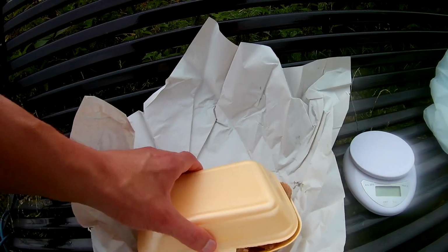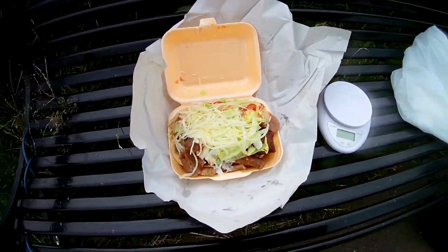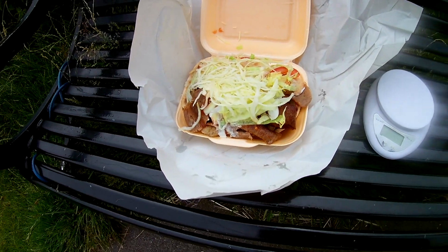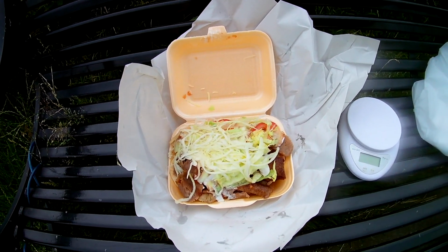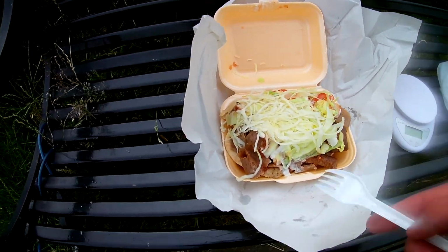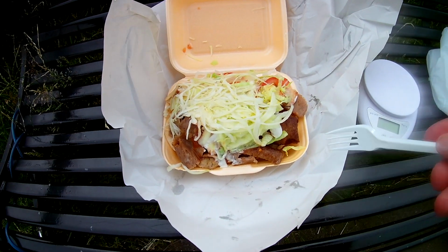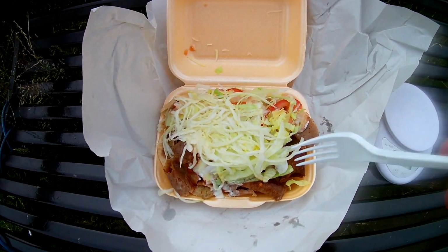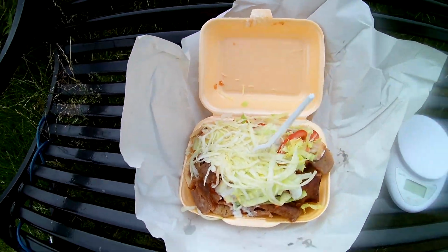Let's open this up. So this is how it looks. Typical UK kebab, I would say. They don't mix the meat and vegetables, nor the bread. So there's bread at the bottom, then there's multiple layers of meat, and finally there's a layer of vegetables. I cannot see much of the sauces that were put in. I can only see some stains.